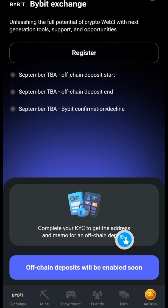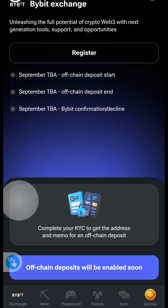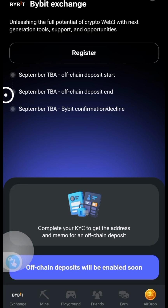The Bybit exchange will usually ask you to submit your identity verification documents, like your international passport, your BVN, or your driver's license. You get what I mean? Those kinds of documents. They will just ask you to submit one of them, and you submit the one you've got, and that's it. Within a few minutes or hours, your account will be verified, and that means you can trade on the platform. You can even do whatever you want to do.